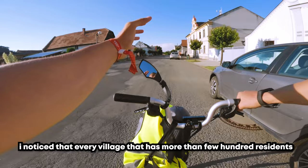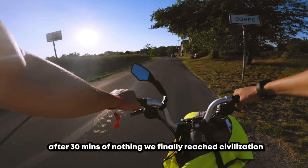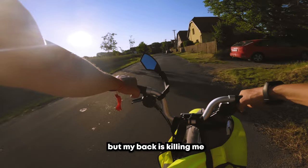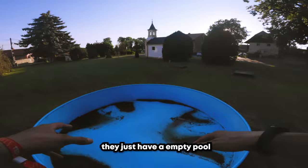I noticed that every village that has more than a few hundred residents has at least one grocery store. And welcome to Borec. Wow, after almost 30 minutes of nothing, we finally reached civilization. But man, my bags are killing me. This village is so small, they have a church, but they don't have a pond. They have just an empty pool.